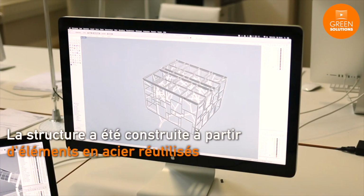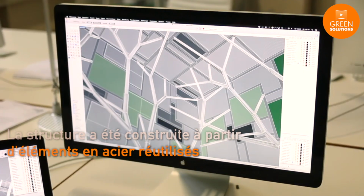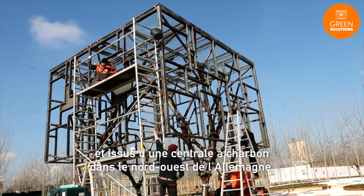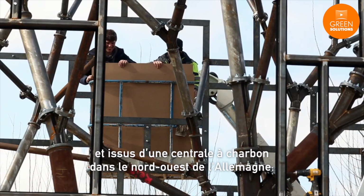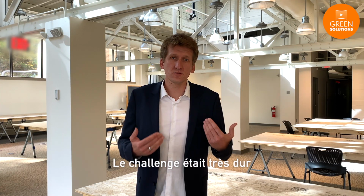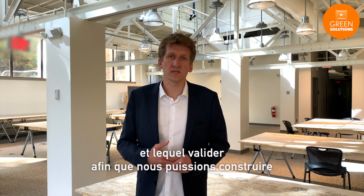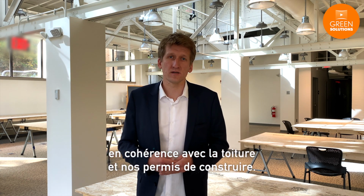The load-bearing structure is made almost entirely of directly reused steel elements that we took out of a decommissioned and by now demolished coal-fired power plant in northwestern Germany. And the challenge here was really, how do we know what kind of steel that is? How do we validate that steel so that we can build according to the code and according to our building permits?